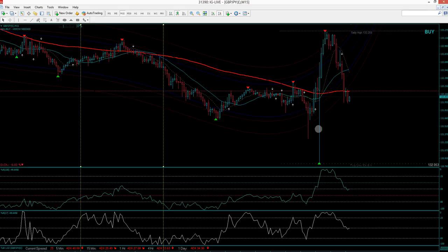So do you see how it's popping up? It doesn't look right. It looks like a bad move, but I'm just going to leave it and wait. I'm just going to wait and let it stop me out.